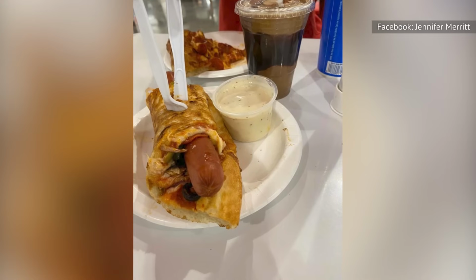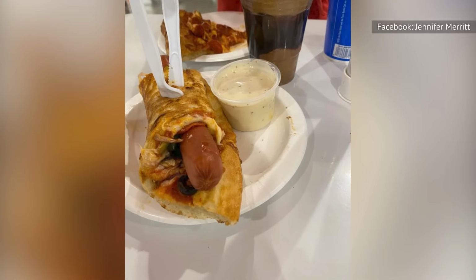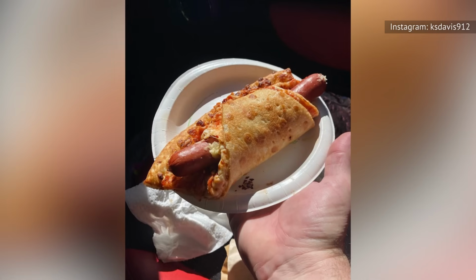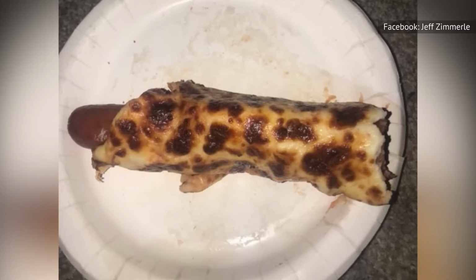Based on some online chatter, there doesn't seem to be one agreed-upon name for this gluttonous menu hack, probably because it really is so customizable. Some people who include the crust might call it a pizza taco, while the cheese-only version seems like more of a pizza dog. However, we just call it delicious.